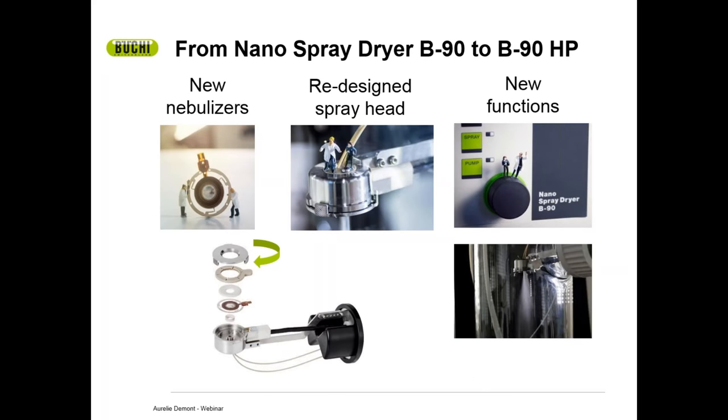So what did we do between the nano spray dryer B90 and the nano spray dryer B90HP? We made a few modifications. We changed the nebulizer. We produced a new nebulizer that you can see in the top left picture. We redesigned the spray head in order to improve the process, to increase the throughput, and to give the customer a more friendly experience. And we also developed new functions in the nano spray dryer B90HP.